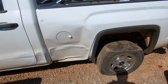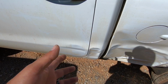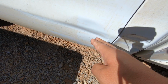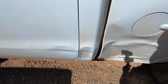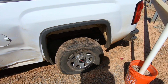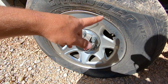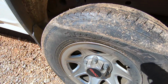So, a bed, and then you have to decide, is fixing that cab corner something you want to do? Or do you just want to leave it? Same thing with the door. The door's got a little, I mean, so minimal, I wouldn't mess with it. Cab corner, you could probably pull that out, putty it in, fill it in, be fine. The bed, you're going to end up replacing the bed. It looks like everything back here suspension-wise is probably okay. In fact, the rim looks like it's all right, too. I don't see any obvious damage to the wheel.